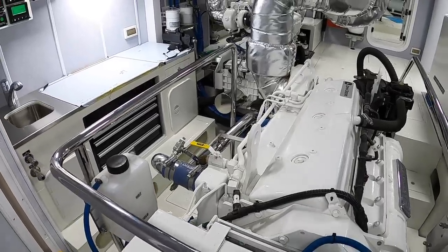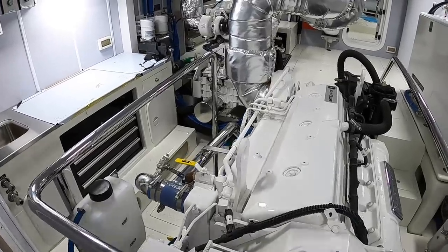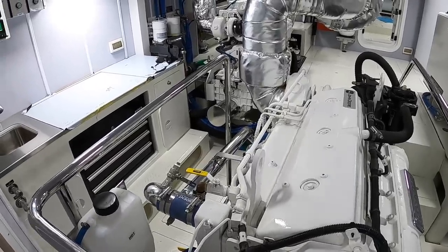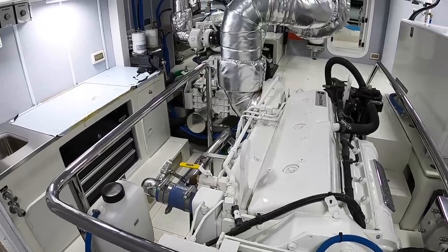So you drop the revs back, drop it up to about 1200, it's about 8 knots, and away you go. Now, of course, the only problem with a single engine is the situation of backup. If that engine were to stop for any reason, then you've got a problem.